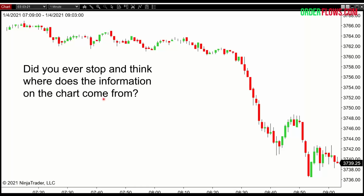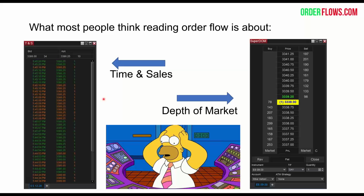And did you ever stop and think where the information that you look at on your chart comes from? Well, it comes from the time and sales, right? And this is what most people think order flow is about. Oh, you've got to stare at the time and sales, or oh, you've got to stare at a dome, right? But to be honest, time and sales moves super fast, right? Even a dome moves very fast for a lot of people.